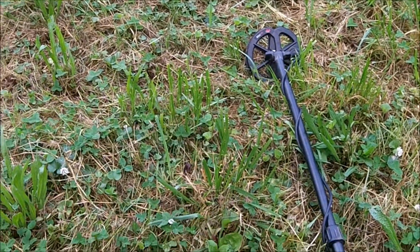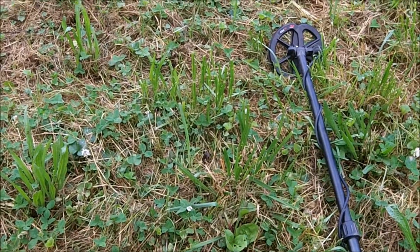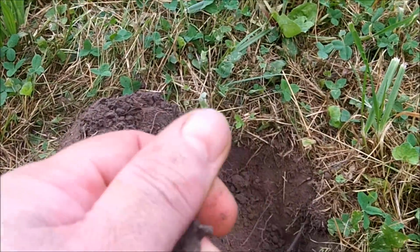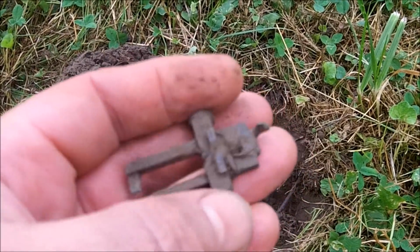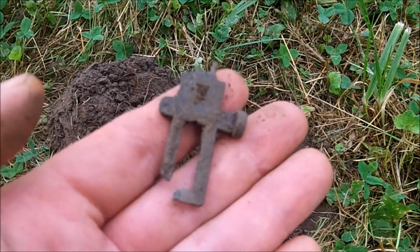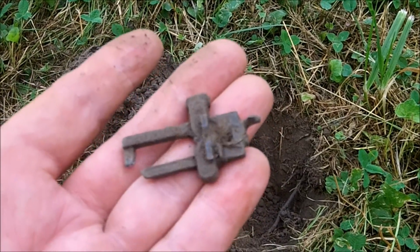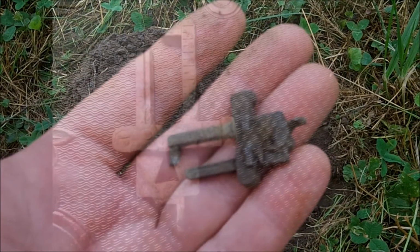I'm using the small coil. It's just been a lot of garbage here in the past, but so far it's been pretty good. I found a few coins. This is the first kind of interesting thing that I got, and honestly I don't know what it is. I just thought I'd show it to you. It's pretty darn cool looking, but definitely has a little bit of age to it. I'm going to keep on going and see what else turns up here. It's the first time I've ever been able to hunt down here.